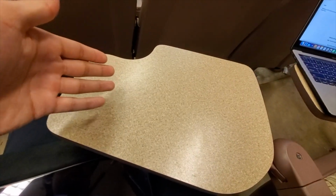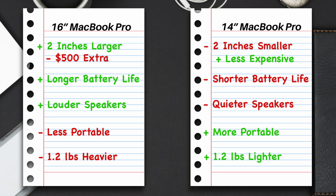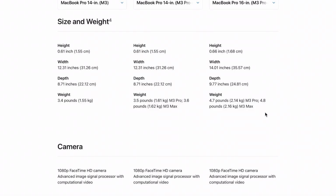For example, one big problem with the 16-inch MacBook Pros at my university is that it cannot fit well on our tiny desks. I mean, just look at these things. They can barely hold my 13-inch MacBook Pro. So imagine putting a much larger laptop on those flimsy desks at my school. It's not that easy. Moreover, that added size also means added weight. Now, I know the weight difference may be more negligible for some, but for many of you, especially those of you who travel a lot, that added weight won't feel comfortable on your back after many hours.